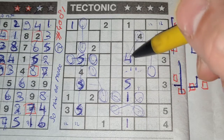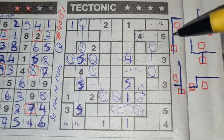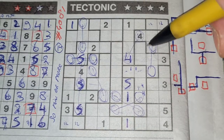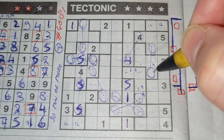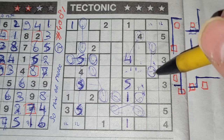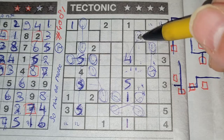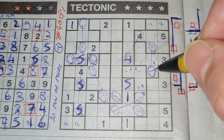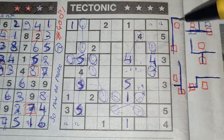These 2 boxes surround the 4, can it be 4? So the 4 could be here, could be there. Those 2 boxes, can it be a 4? So the 4 could be here, could be there. Well, I cannot place the 4 here. If I place the 4 here, this box is connected with that box, so we also have 4. But we already have a 4 here, so it's not a solution to place the 4 here. The 4 should be there.